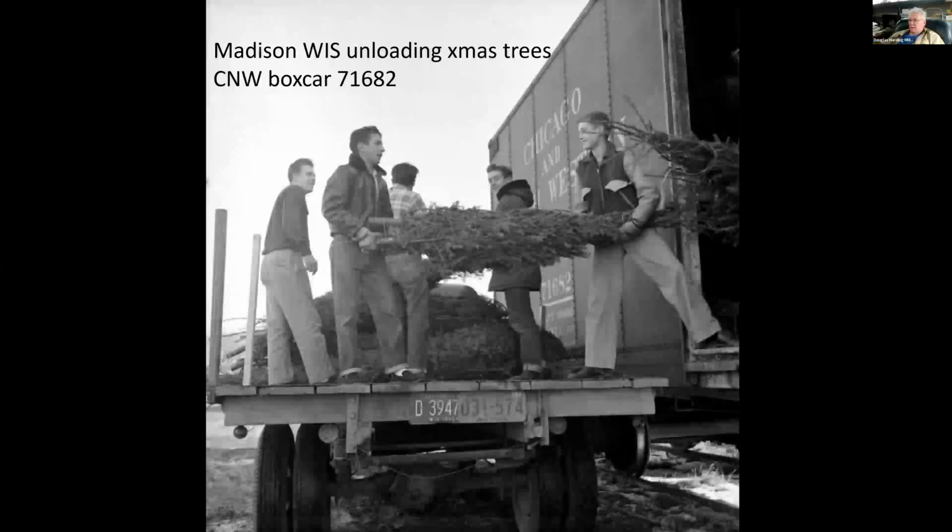Here we've got a bunch of lads unloading Christmas trees. This is a Northwestern boxcar. It's very possible this is something like a Boy Scout group or a youth group of some sort, because I can remember a lot of scout troops in the Des Moines area. Several of them had Christmas tree lots, or that was their main fundraiser each year, selling Christmas trees.